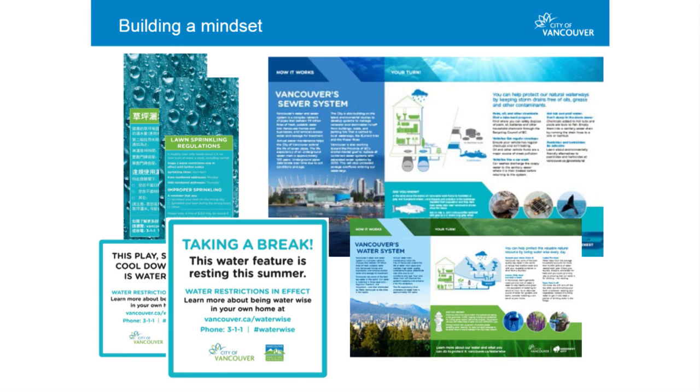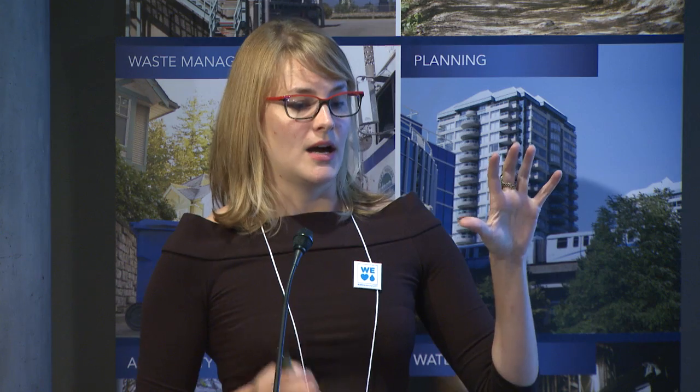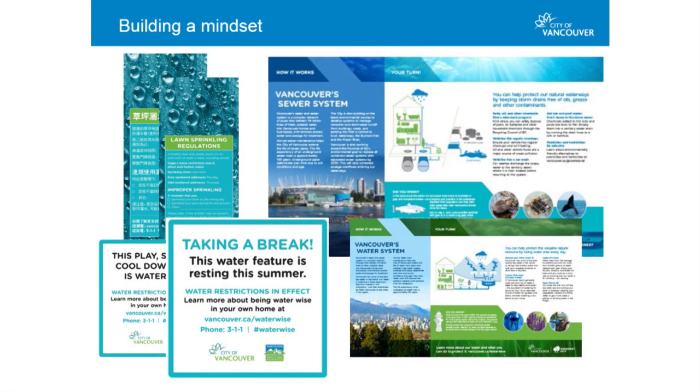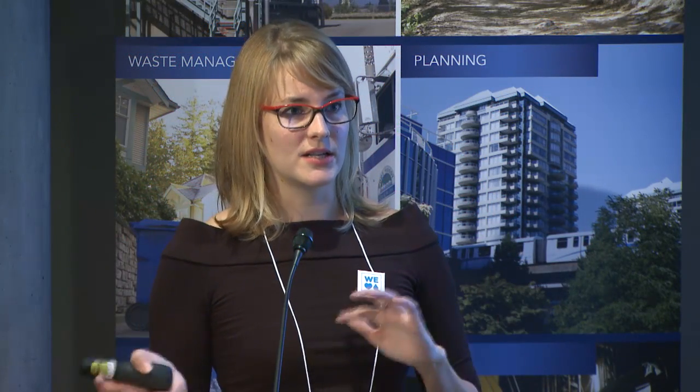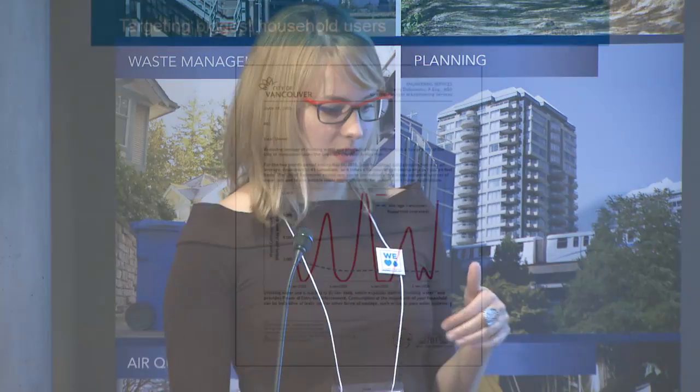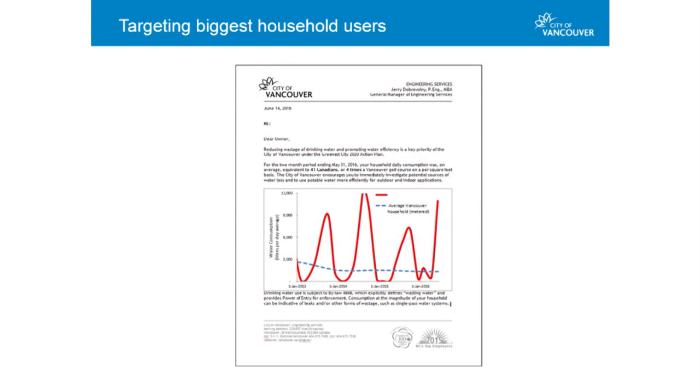The second big thing that our team wanted to do was target and develop programs for the people who are using the most water. We knew that from a residential perspective, houses on the west side and the south side are the ones who water the most, and that's where we get the most watering infractions. Then we looked at what kinds of systems are using the most water, and started developing programs to target those specific areas.